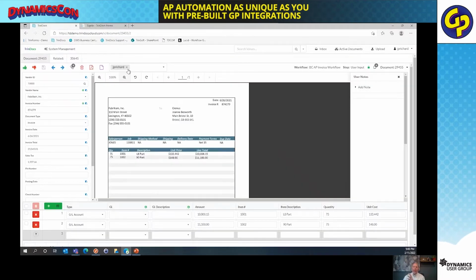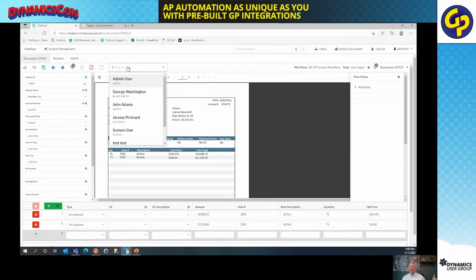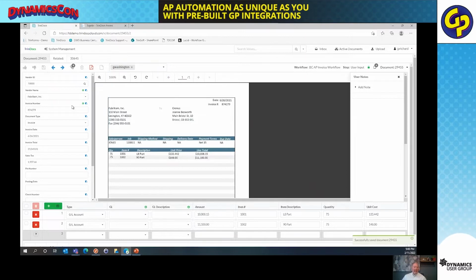If I want to manually assign this to a different user, again, my name is Jeremy Prichard. Now it's in my workflow, but you know what? I want somebody else on my team to take a look at it. I want none other than Mr. George Washington to look at it. Now, when I do that, that document is in George Washington's queue, and he's going to get an email that says, Mr. Washington, you have an invoice to look at.